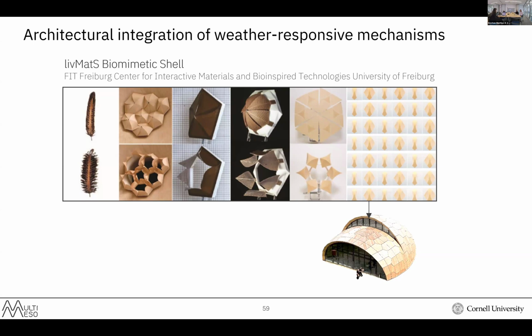The goal of that was to adapt our foundational scientific research that we developed over the past like 8 years to a real building. That meant that there were some new challenges in terms of how to integrate self-shaping design into a real building, how to have it react across a longer time scale than we're used to, and whether or not it was possible to even upscale the production process. So we used that building, what's called the LiveMats Biomimetic Shell, which is located at the University of Freiburg.